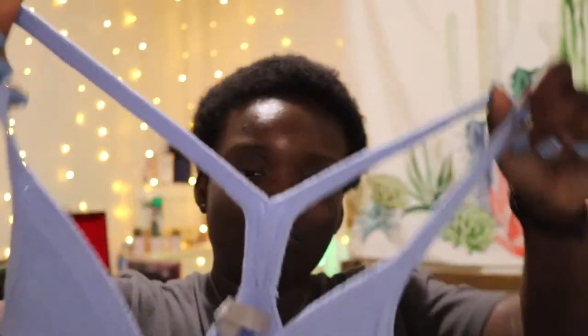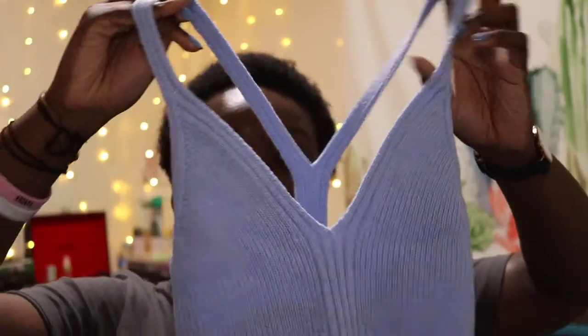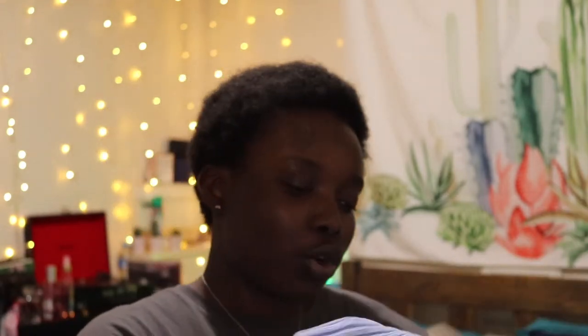Anyway, I'll try it. But it's really cute. Couldn't pass up on it. It's like a knitted crop top. Great for summer if it decides to get sunny in England. So let's hope for that.